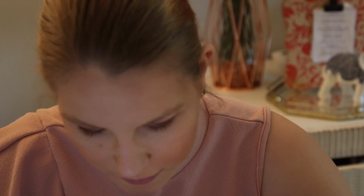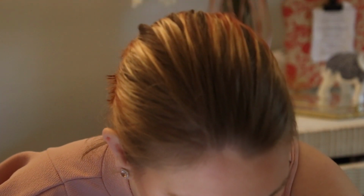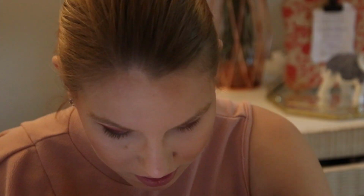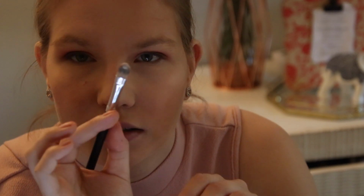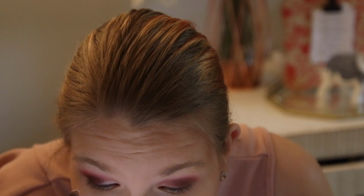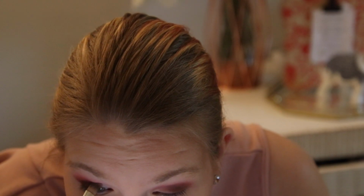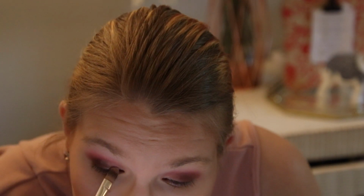And then what I'm going to do is I'm going to get, and this is my favorite glitter primer. It literally has so much in it. This is the NYX glitter primer, and it is so good. I love it. This one still has glitter on it, so I'm going to use a different one, because I'm just going to take this little flat brush and put the eyeshadow primer in the inner corner and kind of crease it like so.